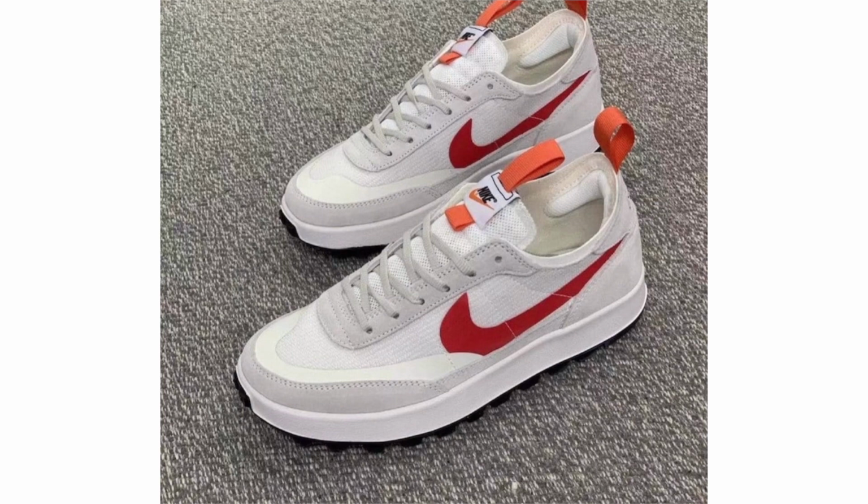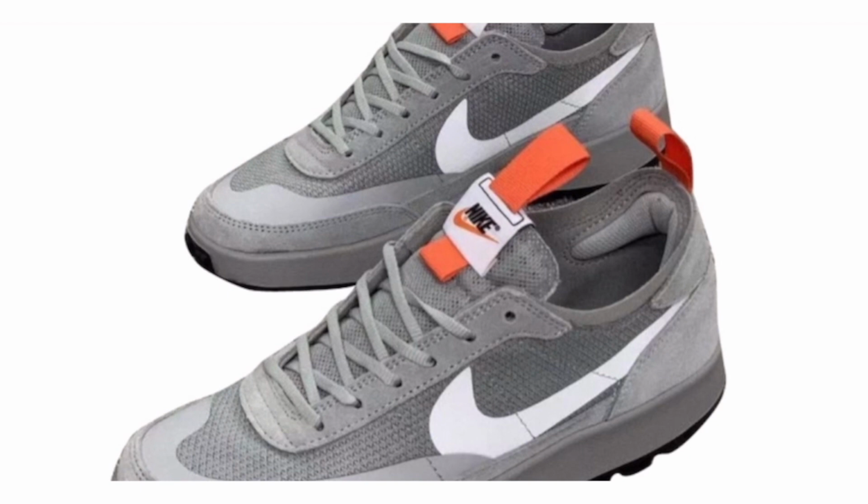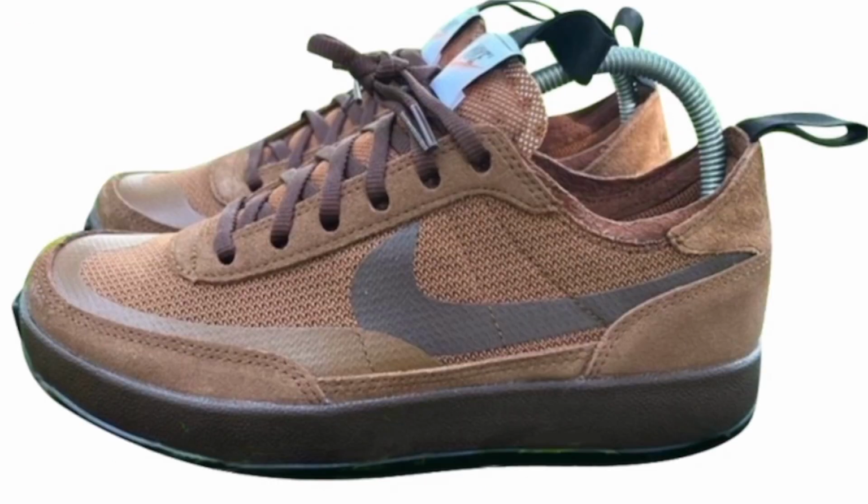So those are the differences for two of them. And then you do have an all over gray and an all over brown. The all over gray will have a white Nike swoosh and orange pull tabs. You have an all over brown upper, and then you have a dark brown or almost black. Can't really tell so far from the pictures, but you have an all over brown variant, and then you have a brown midsole, brown laces as well.